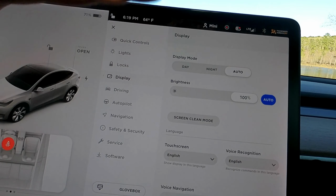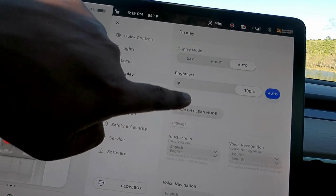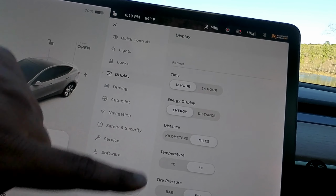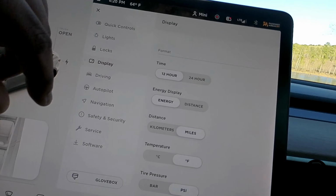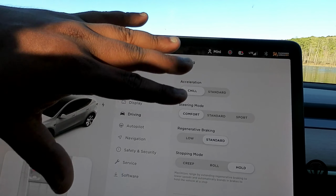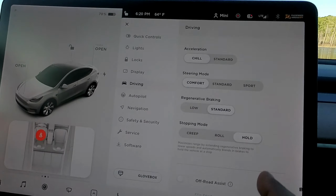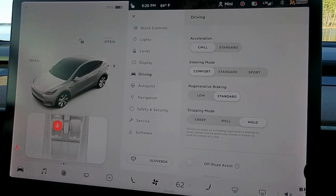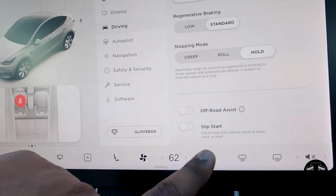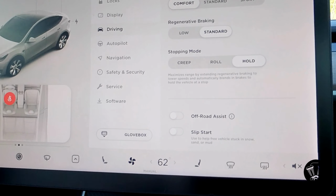Your display options, brightness and day mode, night mode, all of that. It also has units down below. You have your time format, your distance, temperature, tire pressure, how do you want to see it. You can customize all of that. Under driving, you can select your acceleration and steering modes. There are a few options for that. You have regenerative braking, you could have it at low or standard, and your stopping modes. It has off-road assist and slip start. So slip start, it says use this to help to free vehicle from stuck in sand, snow or mud.